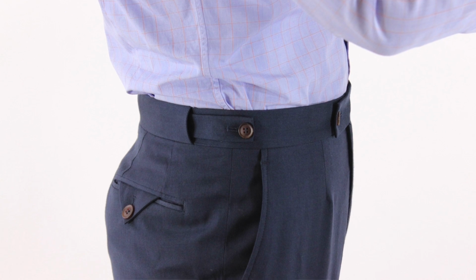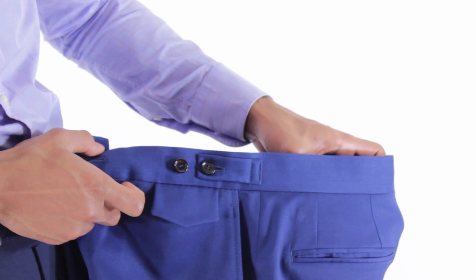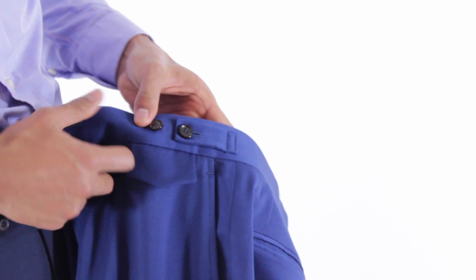So I really like this measure, and it's an elastic waistband. I've used trousers like this before, and I've never had issues with the elastic strip ever tearing on me or stretching out too far. So I really like this measure. And then there's another type of button adjuster that is not elastic, which is the one you see right now.